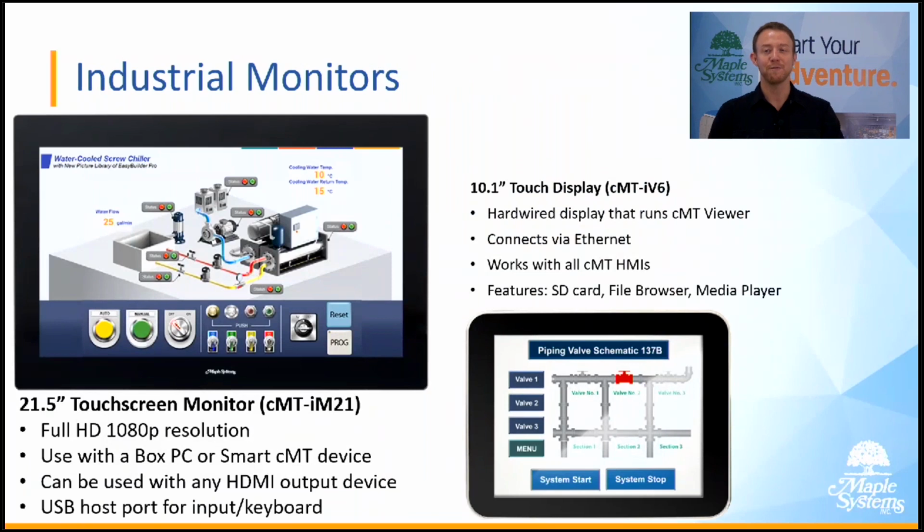For our industrial monitors, we've got the 21.5-inch touchscreen monitor there in the upper left. That's the cMT IM21, full 1080p resolution. It's great to pair with a box PC or any Smart Series device, but it could be used with any HDMI compatible device. And it does have a USB host port built in for plugging in a keyboard or mouse. On the right there is our 10-inch touch display, the cMT IV6. That is a hardwired display that will run cMT Viewer, and you'd connect it through your network up to your smart HMI, and that would allow you to have an additional display and also connect to that smart HMI from another location. It works with any of the smart cMT products, and it has a SD card slot and file browser and media player capabilities as well.